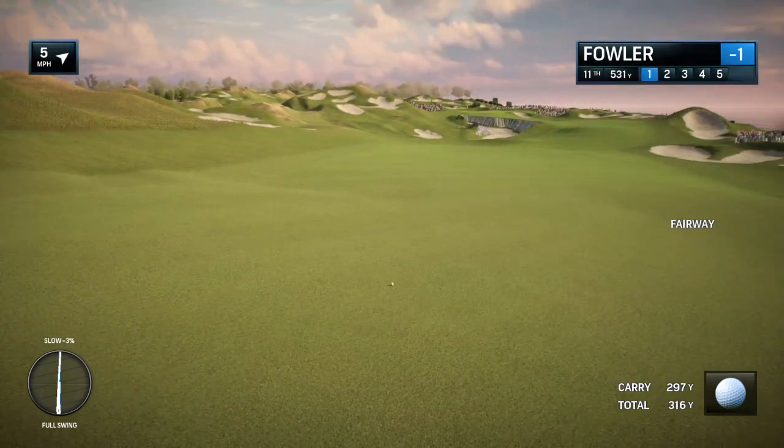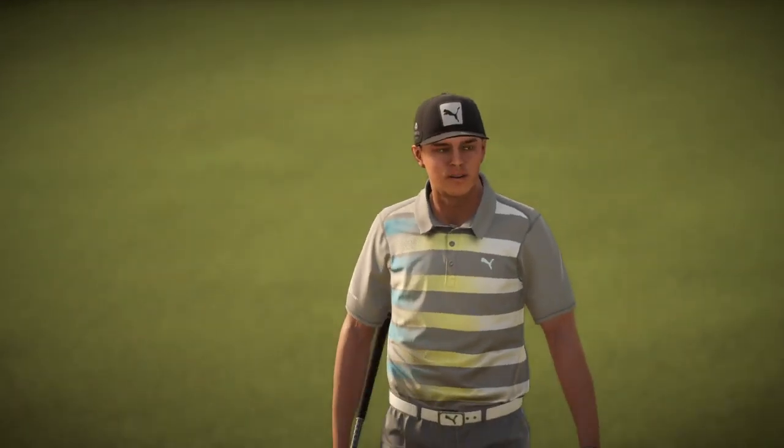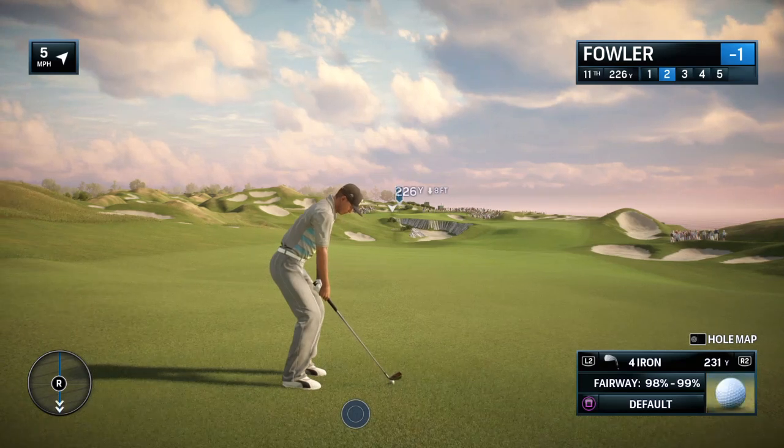Well, it is nice to have that one in your bag, to be able to hit it that long. Yeah, that has to be at least 315 yards. Now the second shot to the par 5.